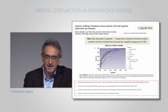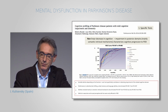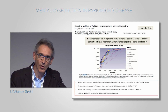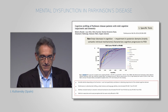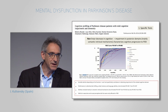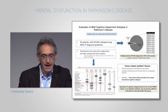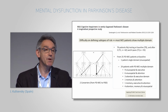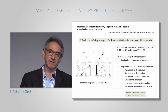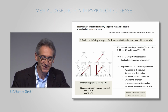For instance, this study showed that among patients with mild cognitive impairment there was a predominance of multi-domain cognitive impairment. That is, it's difficult to define single domains, and some factors overlap in many clusters. And for instance, in this paper, the factor analysis yielded 7 factors. This is another one from Italy, showing difficulty in defining subtypes of risk, because most mild cognitive impairment patients show multiple domains. Besides this, there were in this study 2 converters from mild cognitive impairment to dementia, but 9 reverters from mild cognitive impairment to normal cognition.